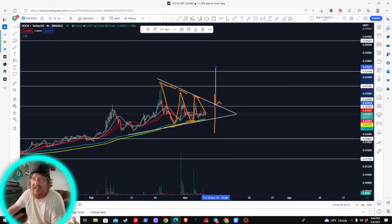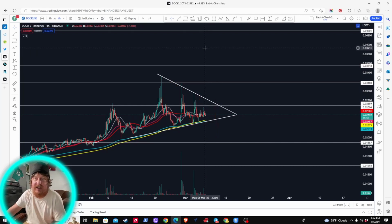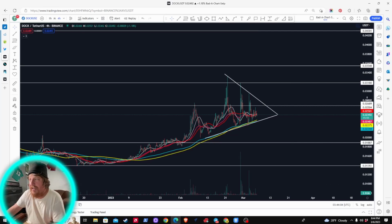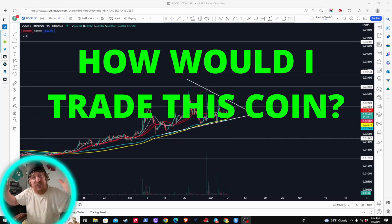Now, 37 cents is not an area that I would be trading the coin to, but it's an area that tells me, hey, if this breaks out, other traders may be looking at that and it may have potential to reach that price. So how would I trade it specifically?